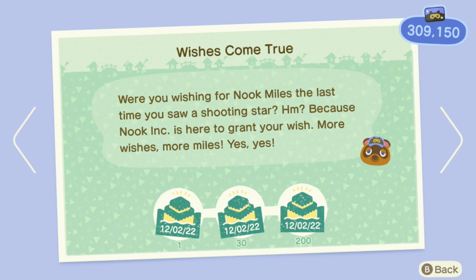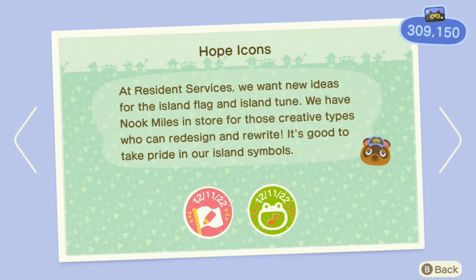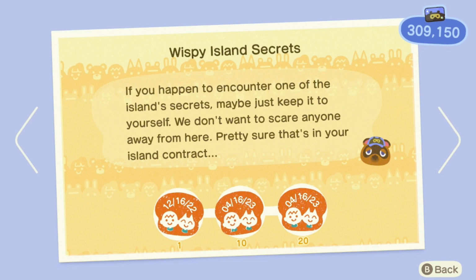Wished on 200 stars. That's just putting some furniture outside. Change the flag in the tune. That's when you get your terraforming, your path, your water, and your cliff. And wisp 20 times. That one's kind of annoying, but I did it 20 times.